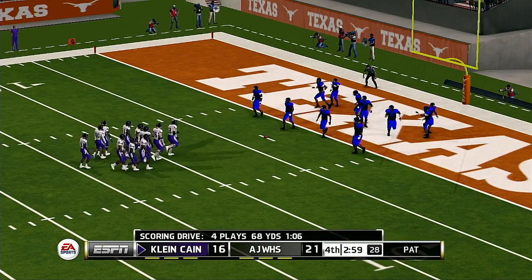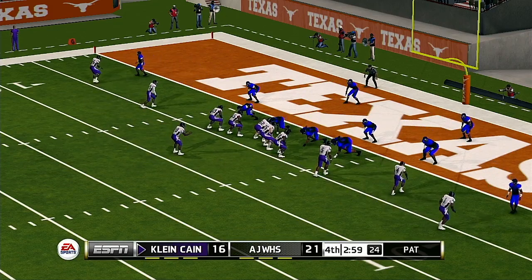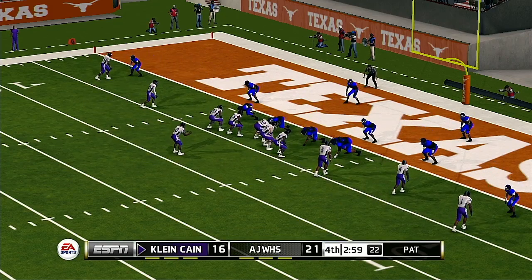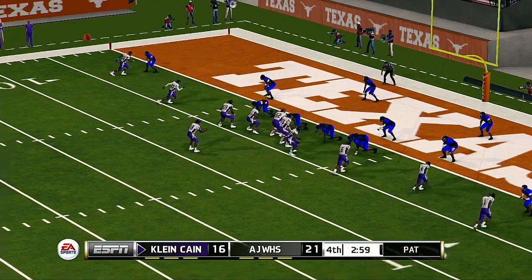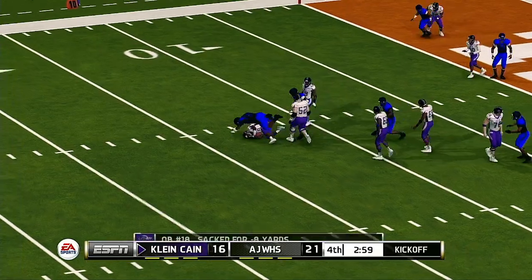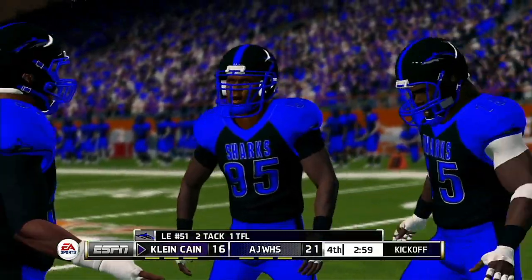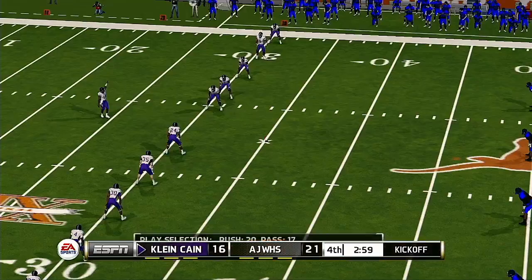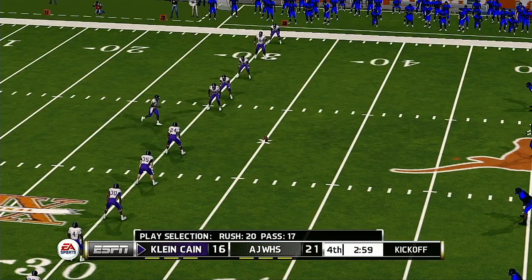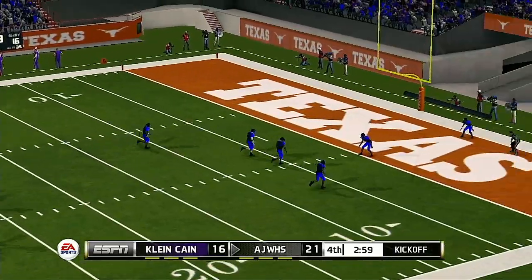So the kicker's going to stay on the sidelines. These guys will try for a two-point conversion. Less than 3 minutes in the game. And they won't get the two. A four-play, 69-yard drive. And they'll come away with 6 points after failing on the two-point conversion. So the score now, 21-16.